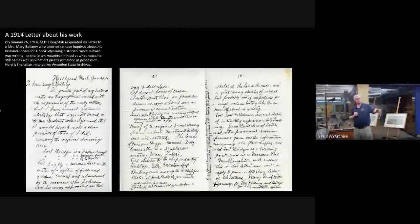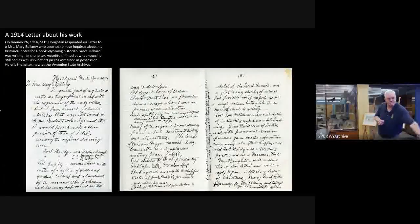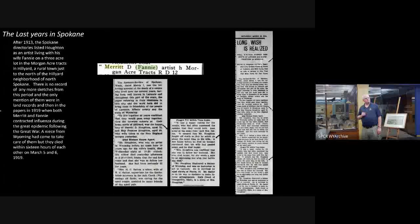So last bits, he writes a letter to somebody in Laramie in 1914 talking about which of his images he still owns. And in the last years, go ahead. They catch influenza. Influenza goes through Spokane in 3 different waves. They get in the 3rd wave. He and his wife die within 16 hours of each other in 1919. I tell you that because I was writing this during COVID. It's a little bit chilling to write about the flu epidemic while you're in the pandemic, and reading about the hospitals being overrun. Arizona was leading the nation in COVID for a while. It's a little bit bizarre.